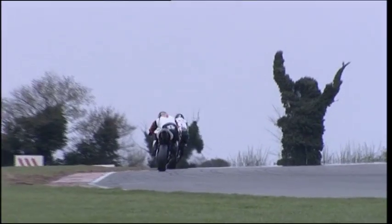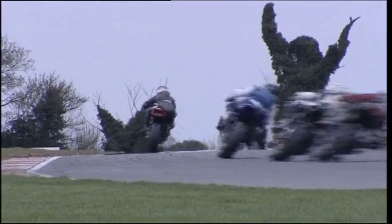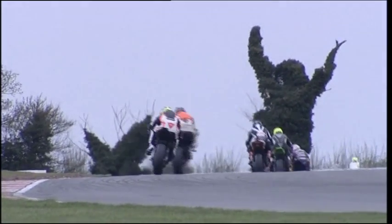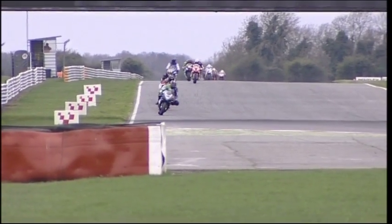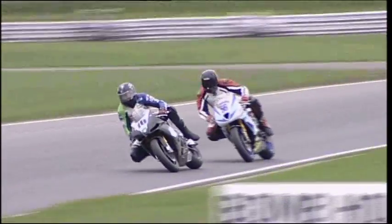Oh, and Ingram nearly came off then, nearly falling. He lost the front and managed to recover. Good work from the experienced rider from Wigan. The Ram saves the day and remains on the 675. Down into the back straight. This is the point where Ingram will make up the time through these twisty bits here at Snetterton. There aren't too many of them, but it's Miller that leads from John Ingram. In the background there is Danny Murphy, and then it's Pete Baker in fourth.